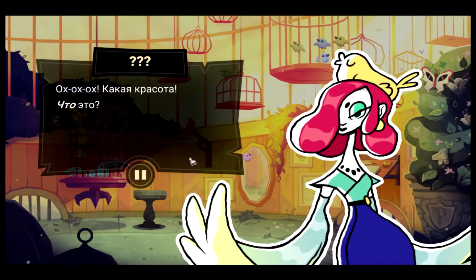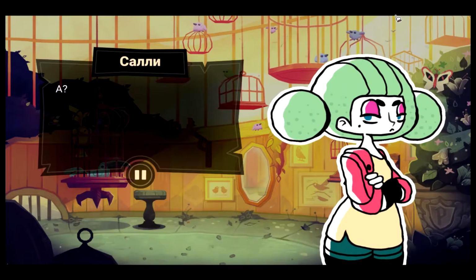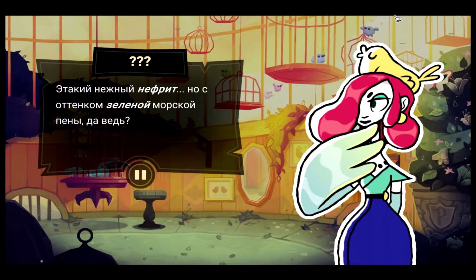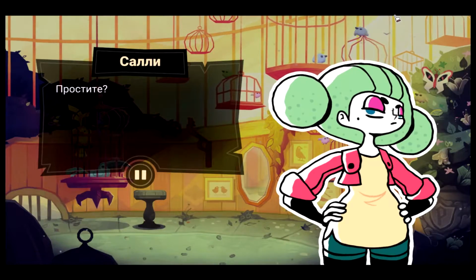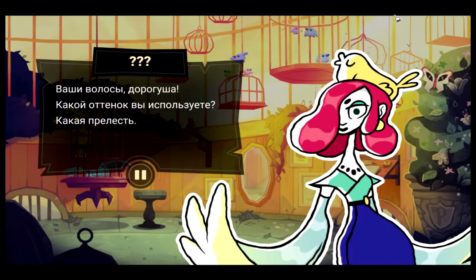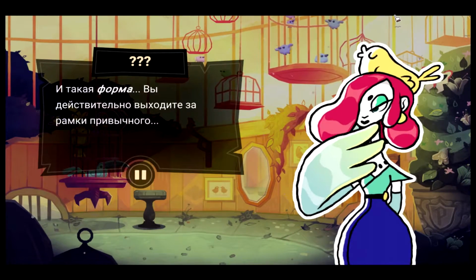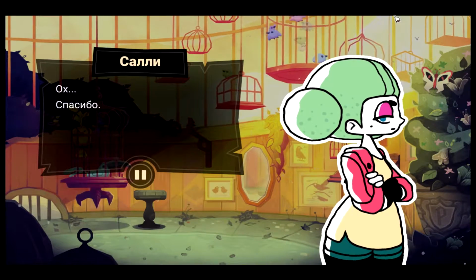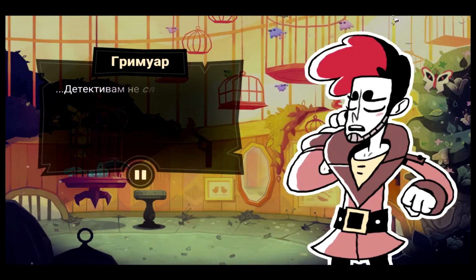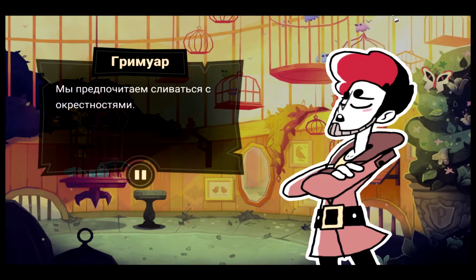Good morning. What is it? Sort of a delicate jade, but with a little seafoam green, is that right? Sorry? Your hair, dear! Which shade do you use? It's lovely! And that shape, you're really pushing the envelope. Oh, thanks. I do what I can to offset Grimoire's beige on brown ensemble. Detectives don't need to be brightly colored. We prefer to blend into the background.